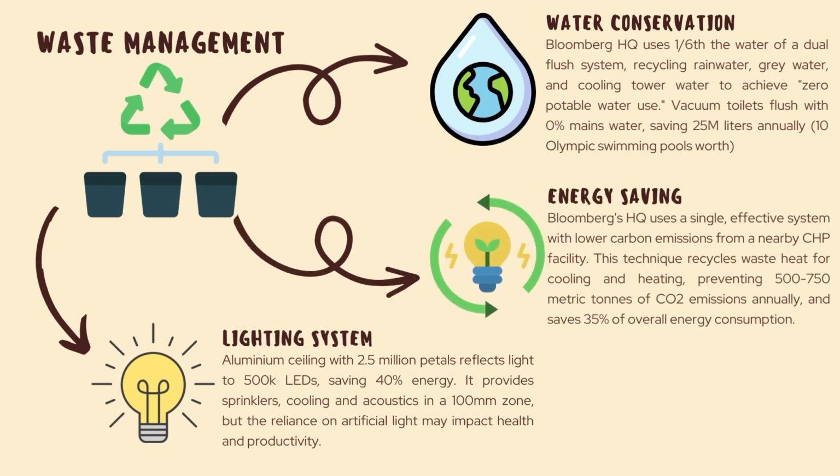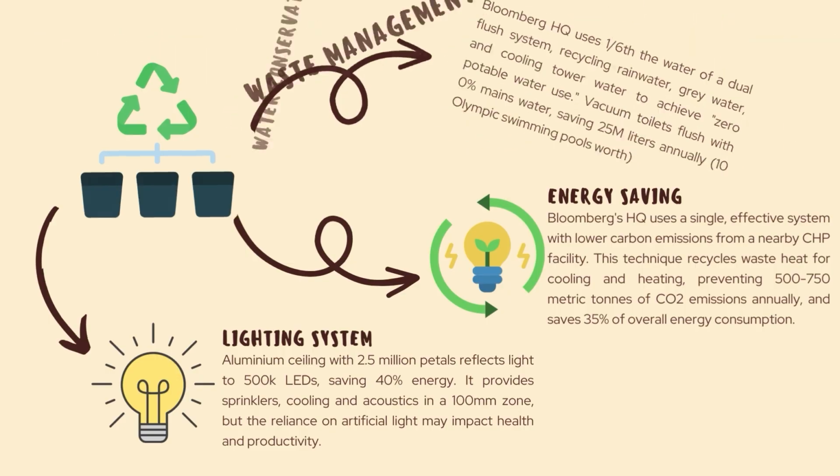Finally, the building's energy saving system uses a single, effective system with lower carbon emissions from an on-site CHP generation facility, generating waste heat for cooling and heating and preventing 500 to 750 metric tons of CO2 from being released annually while also saving 35% of the overall energy consumption.